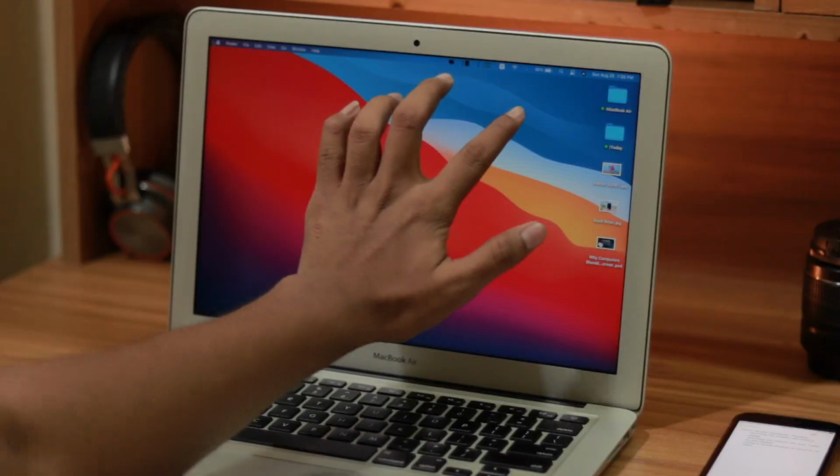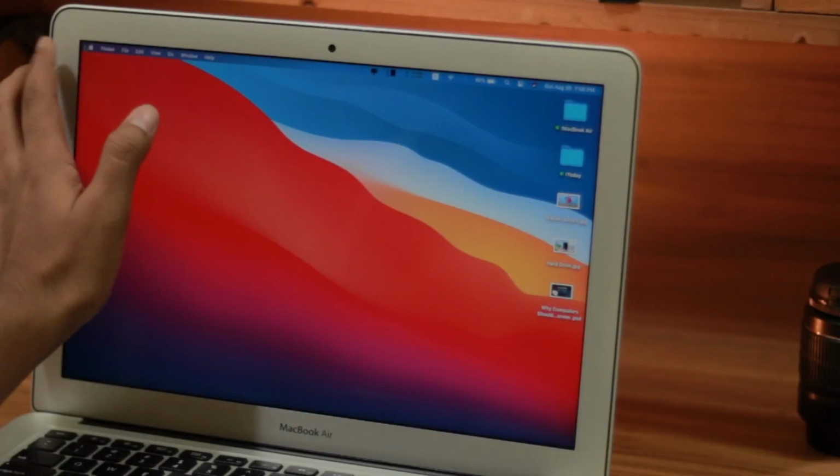So number one thing, touching the display will make it wobble. Even if it is a MacBook Air or MacBook Pro, if you touch the display it will wobble a little bit. You may think that okay, the display wiggles, that's not a very big deal. Yes, I agree with you that it's not a very big deal, but it's a deal.